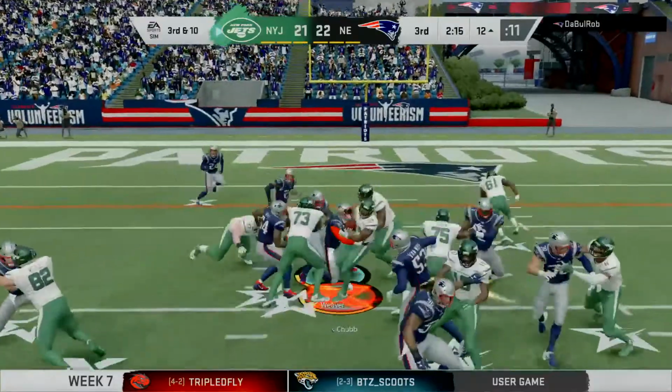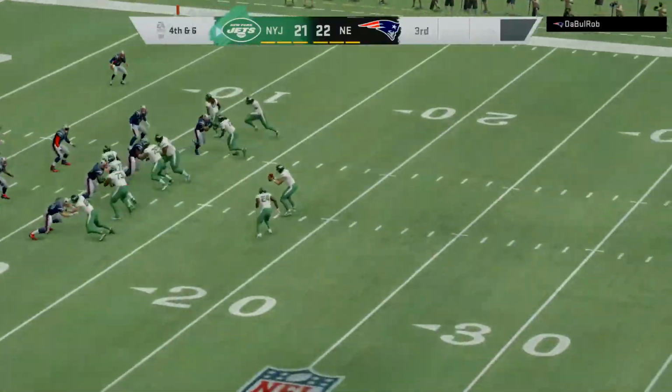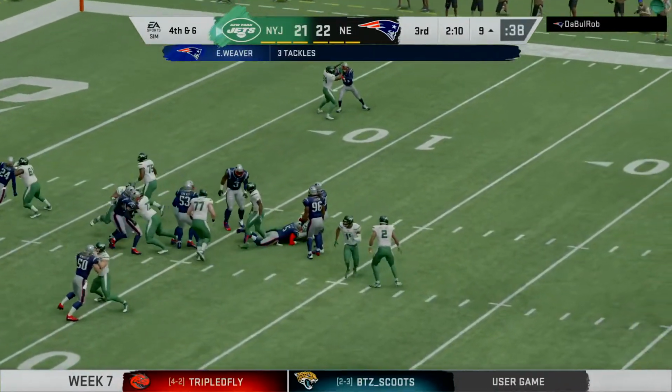On third down, it's Nick Chubb, and he'll be brought down well short of the first at about the 9-yard line. 3 yards won't be enough here as that'll bring up 4th down.